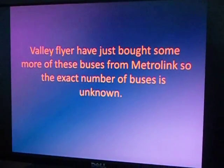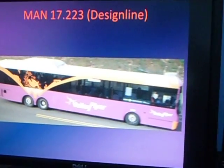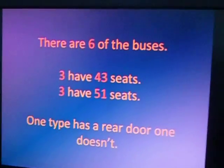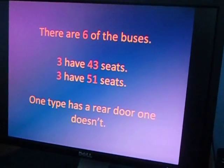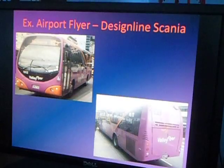Now, I don't know how many there are because I've just received more from Metlink. Here's the 17.223 from DesignLine, as I was talking about earlier on. There's one there without rear doors. Now there are 6 of these, but 3 of them are 43-seaters, and then they have 3 51-seaters. 3 of them have a rear door, 3 don't.